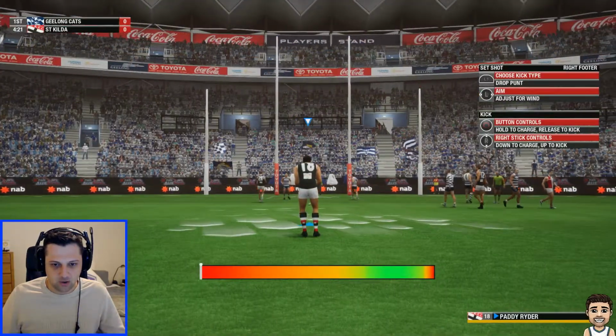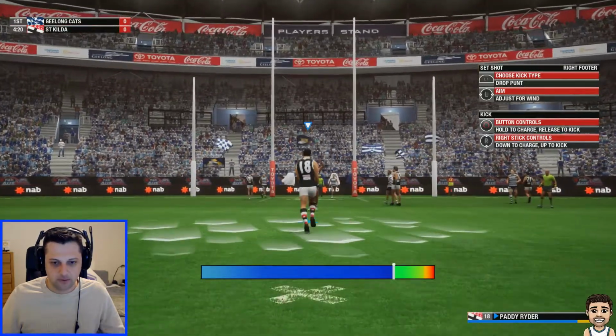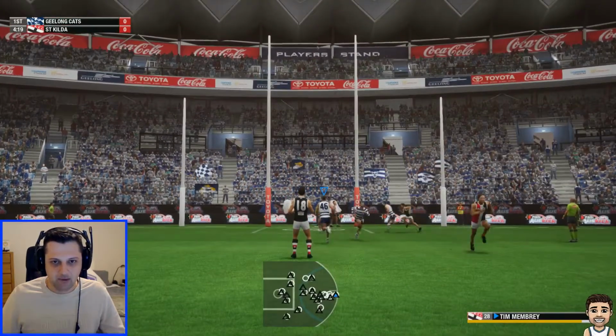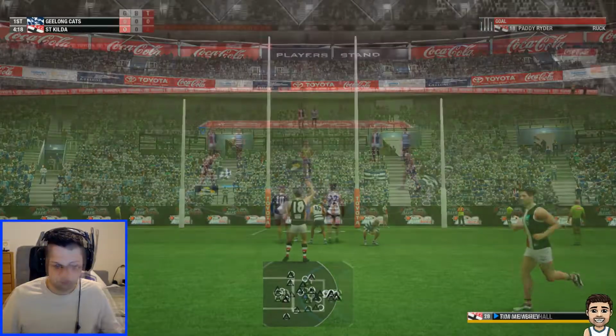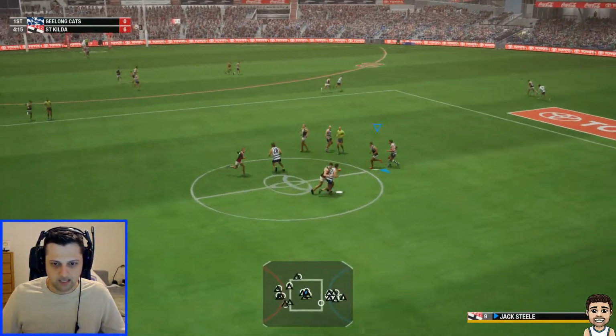And for the first goal, into the breeze. So we've started into the breeze. We'll come home with it in the last quarter. But Paddy right in front just drills it. So back in the middle.